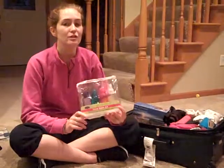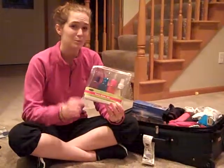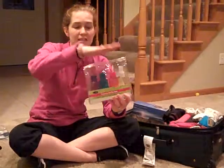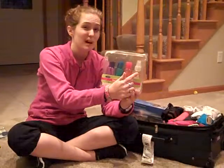If you are unsure of how big or how much liquid you can take, most things, if you have contacts, will say that it is approved for flying. Other than that, if you're bringing shampoo and conditioner with you, it needs to be able to fit into a 1-quart size bag. You can get these bags, including the bottles, at Kroger for $2.